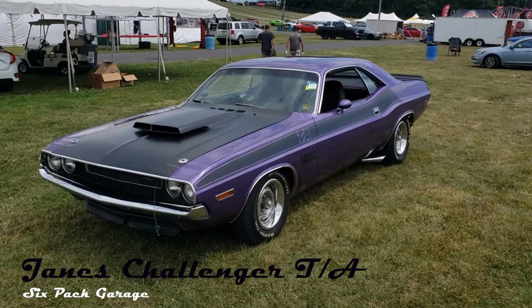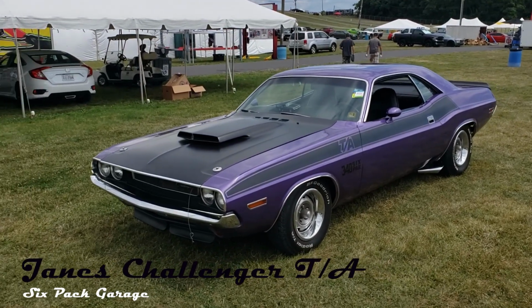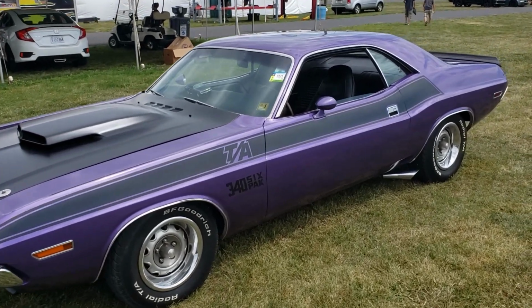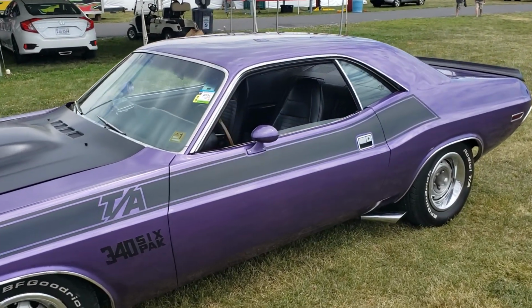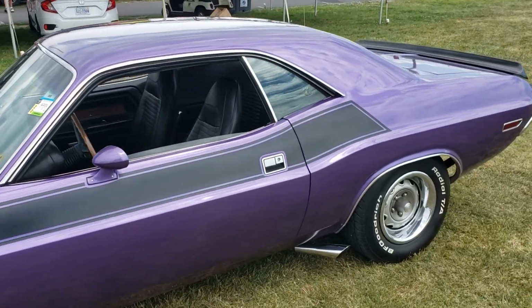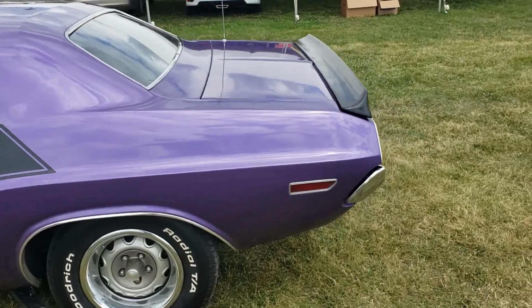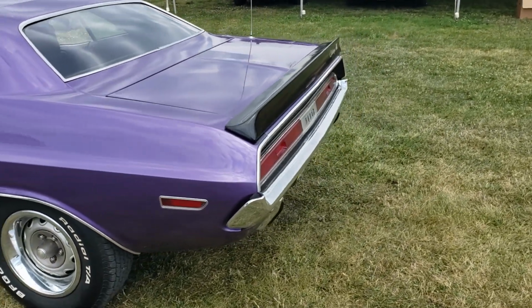Okay, so something a little different. Purple TA 4-speed. And this is by a really nice young lady. This is her car. They just got the car not too long ago. But there's a neat little story with it. And we get a little walk around on it like I always do.